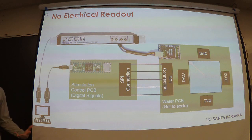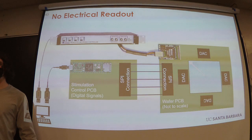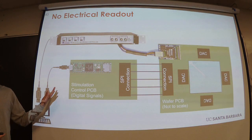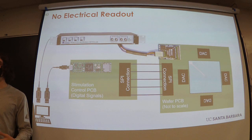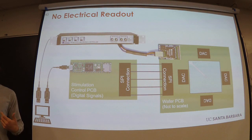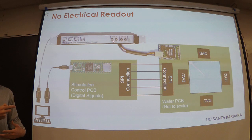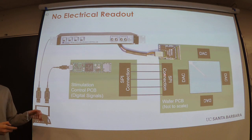And finally, to address the electrical readout, I decided to outsource it because I am not an electrical engineer. It turns out that Intan Electronics makes these digital electrophysiology chips, which do all of the things that we needed to do, and they're specifically for neurobiology. It'll do all of the amplification, all of the filtering, and it'll even record and store our data with this recording controller that they sell. The downside is that it's very expensive.